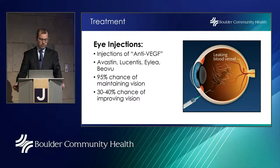And with these treatments over the long term, there's a 95% chance of patients maintaining their vision, and there's a 30 to 40% chance of having a significant improvement in the vision, which we talk about as gaining more than 3 lines on the eye chart. And this is really a game changer in the treatment of wet macular degeneration and has really been a miracle for patients.